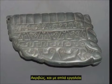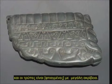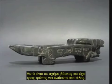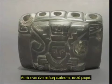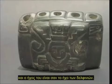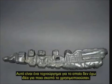That's right. And with simple tools you are definitely not able to do such a work. And even the holes are very precise. This is the form of a boat, and you have 3 flute pipes at the end. Here you can see how perfectly they were made. This is another flute, very small. You can use it only with very soft blowing, and the sound is like the sound of the dolphins. This is an artifact where we do not have any idea for what purpose it was used.